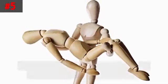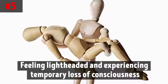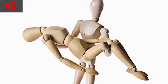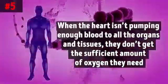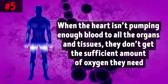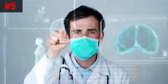Feeling lightheaded and experiencing temporary loss of consciousness, also known in the scientific community as syncope, is super common among heart patients. Like we mentioned earlier, when the heart isn't pumping enough blood to all the organs and tissues, they don't get the sufficient amount of oxygen they need. Well, the brain is affected by this oxygen depletion too.